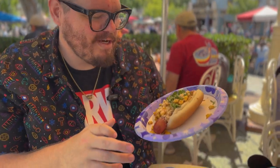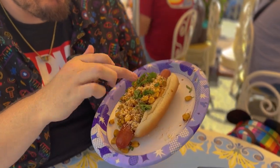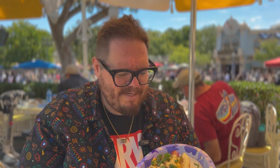Okay, so we have gotten the Esquite, is that right? Yeah, the Esquite hot dog. This has corn chips, cotija cheese, chipotle mayo, cilantro, a hot dog, and then a bun. This is $11.99. They have this, I think, year round. Originally, they introduced it for Coco to celebrate the release of the Coco film, but now seems to be here all the time. So let's give it a try.